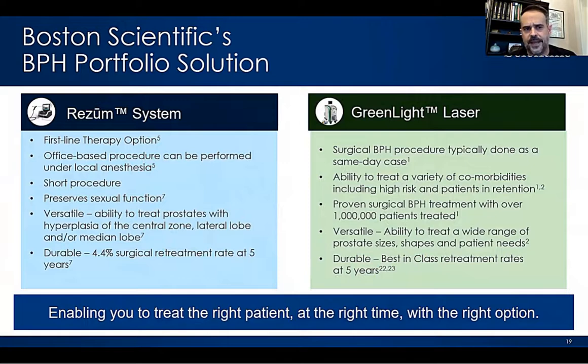So overall, when you compare the two systems that we're discussing, Rezum and GreenLight, I know what's laid out here. I'll give you my own feeling of all this. For the most part, I'm targeting patients and presenting to them the Rezum first as an option, provided that they have the correct clinical characteristics.